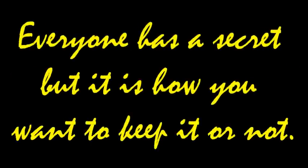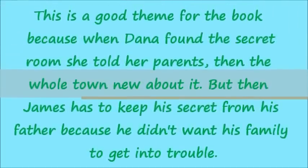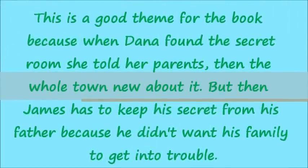Everyone has a secret, but it's how you want to keep it or not. This is a good theme for the book because when Dana found the secret room, she told her parents. Then the whole town knew about it. But then James has to keep his secret from his father because he doesn't want his family to get in any trouble.